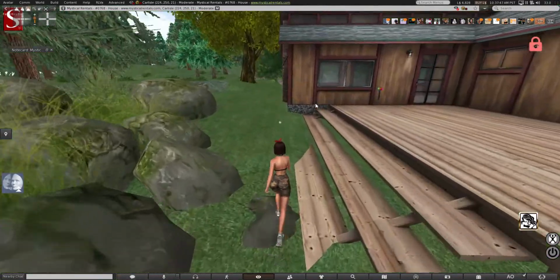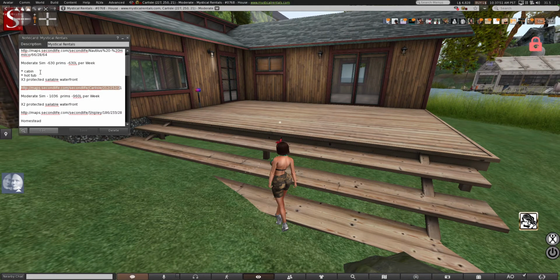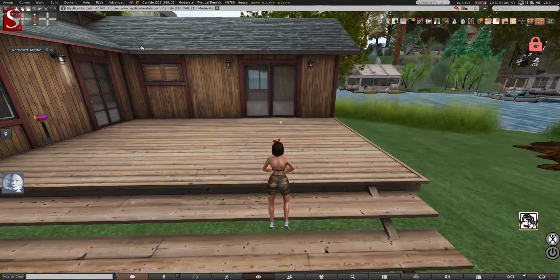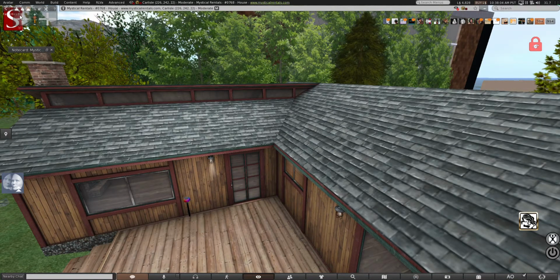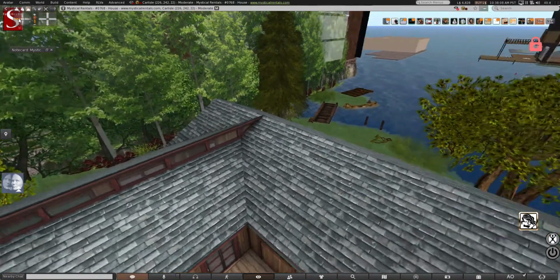All right, so on this land in particular, I made some notes. This land has a cabin, it has a hot tub, and it says 3 sides protected, sailable waterfront property. So we can go into the cabin. I do like the cabin. I think it's really nice, guys. Let me give you a quick aerial view. I need to get a little higher. So this is the aerial view of the land.